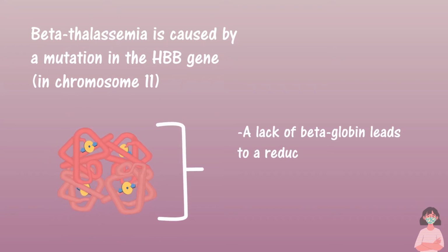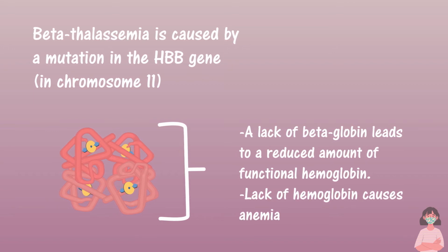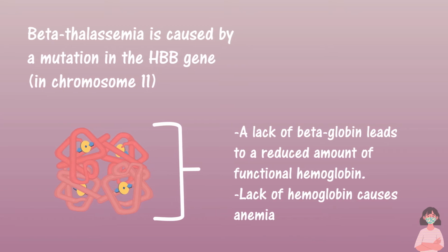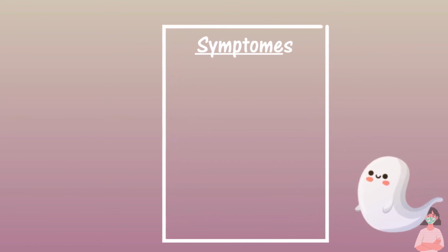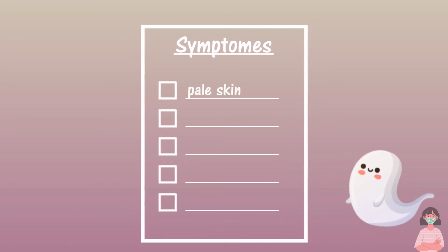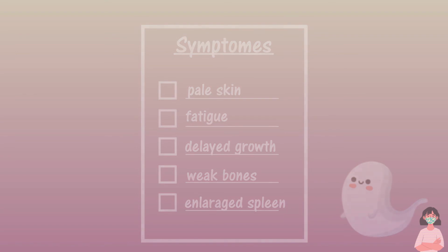A lack of beta globin leads to a reduced amount of functional hemoglobin. Without sufficient hemoglobin, red blood cells do not develop normally, causing a shortage of mature red blood cells, which leads to anemia and other associated health problems. Symptoms, which are mainly experienced in thalassemia major, appear within the first 2 years of life. These symptoms include pale skin, fatigue, delayed growth, weak bones, and enlarged spleen.